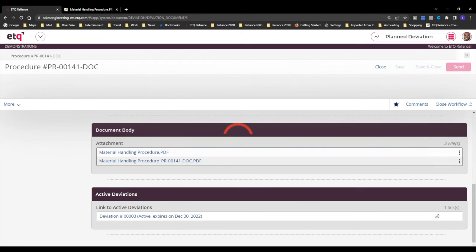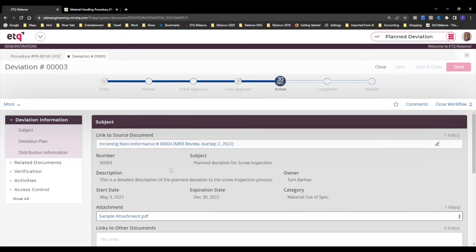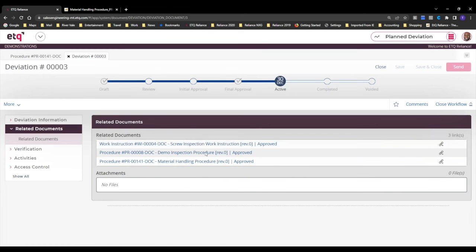So this link allows me to access the deviation record, which is number 3, that was launched from nonconformance number 4. So you might remember when I showed the demo, the nonconformance record we were in was the same exact record. So this deviation is telling me what I have to do differently, whether it's text or attachments. And this deviation was tied to one or more documents over in document control, so that once the deviation got approved using workflow, and only once it got approved, does it message or provide messages automatically in all those related documents.